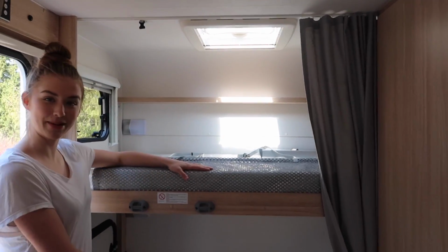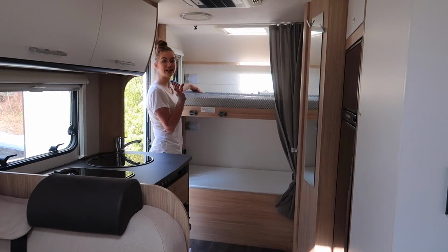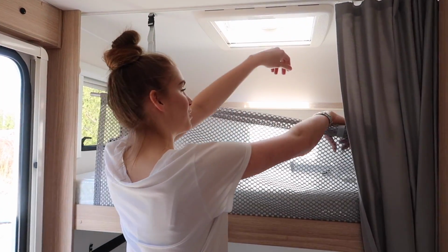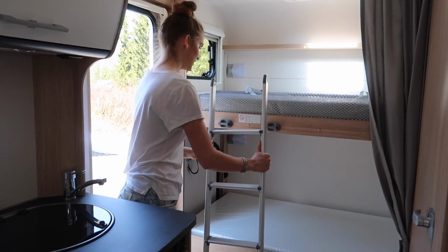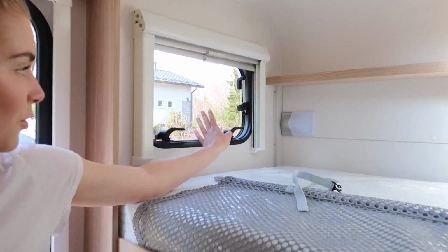Here we have a bunk bed situation happening here. People can sleep up here and down here. To prevent little children from falling down, they have these nets that you can clip to the top. And it goes there and it prevents them from falling down. There's also a ladder that hooks onto these, so it is easier to go up to the window.